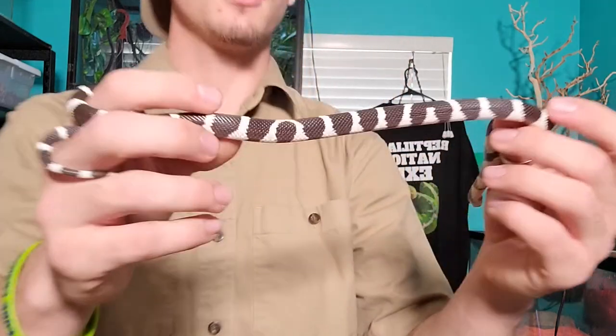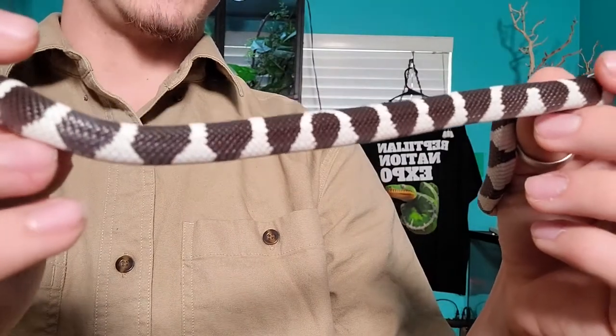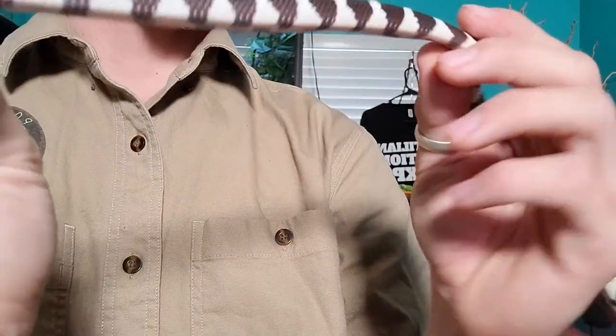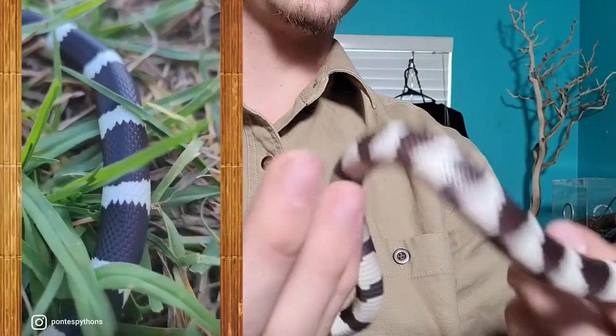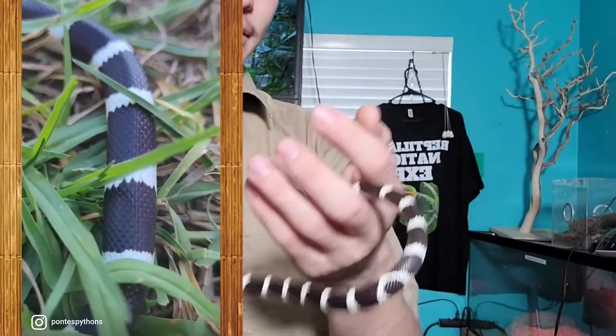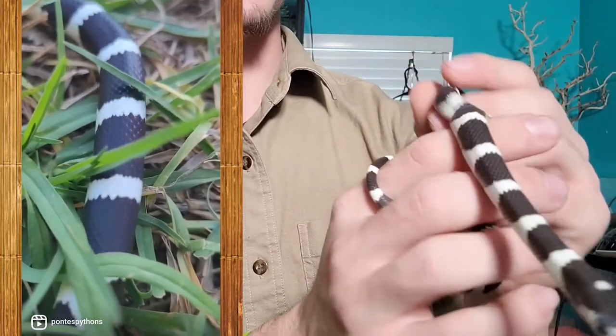But you can see this girl right here. She has the common black and white. Let's get that camera to focus so you can see how beautiful she is. This is probably one of the ones I like the most. It's really simple, and the colors just pop, man. The blacks are black and the whites are white, which is really amazing. She's just gorgeous, absolutely gorgeous.